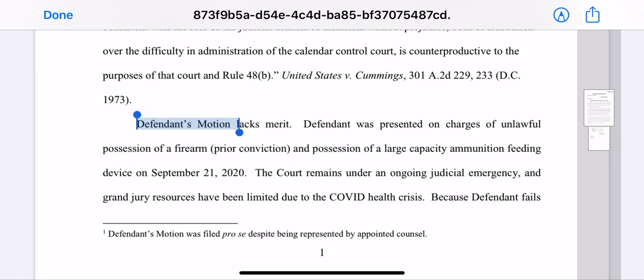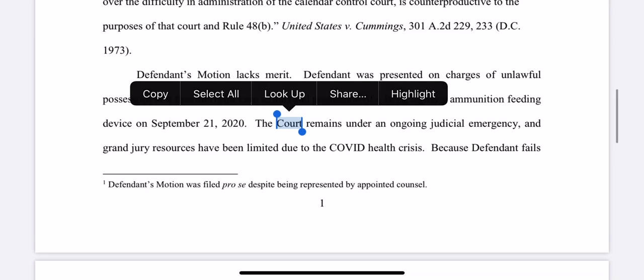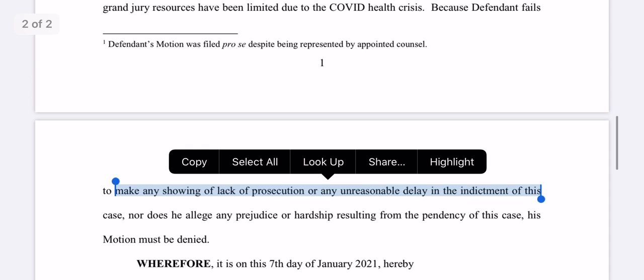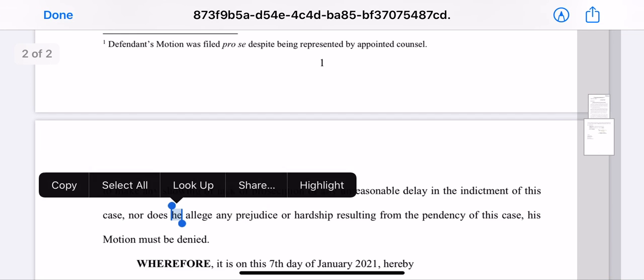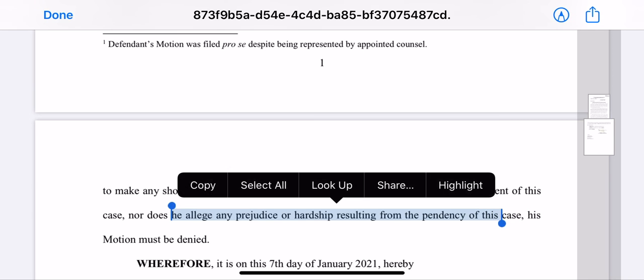All right, look. The defendant's motion lacks these things. The defendant was presented on charges of unlawful possession of a firearm on September the 21st. All right? Hold on, let me show you. All right, look, here you go. The defendant fails to make a showing of a lack of prosecution for any unreasonable delay in the indictment of this case. All right? Nor does he allege any prejudice. You feel me? So basically, prejudice is an unnecessary delay. All right? So the defendant doesn't have any prejudice. He isn't going through any hardships while there is a delay with COVID, all right? So the reason of the delay isn't prejudice, and he isn't going through anything that's making it difficult for him while we have him on pretrial, all right? So he isn't having any hardship resulting from the pendency of this case. So his motion must be denied, all right?